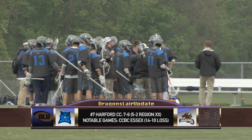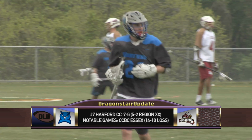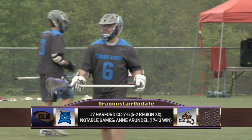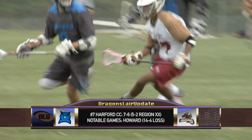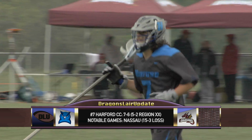Harford enters the game with a 7-6 record. The Fighting Owls gave perennial power CCBC Essex a scare in March, but they have only 2 wins over winning teams. So Mike, how can Harford score the upset? Harford's going to need to play at their own pace. The key to breaking down Howard's defense is possession and quick ball movement. Defensively, they're going to have to stop Howard's big guns, Mitchell, Curcio, and Dagnan Leach.